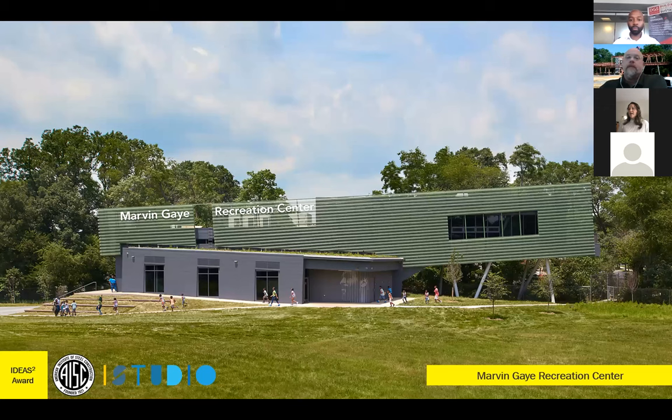So here you'll see what the end result really was. It was a very site-specific building that really led to a very dynamic, engaging building on the interior and exterior, if you will. So a series of slope pathways that allowed the community to run around, have fun with it on the outside, and helped achieve all those environmental factors that we had to mitigate during design.